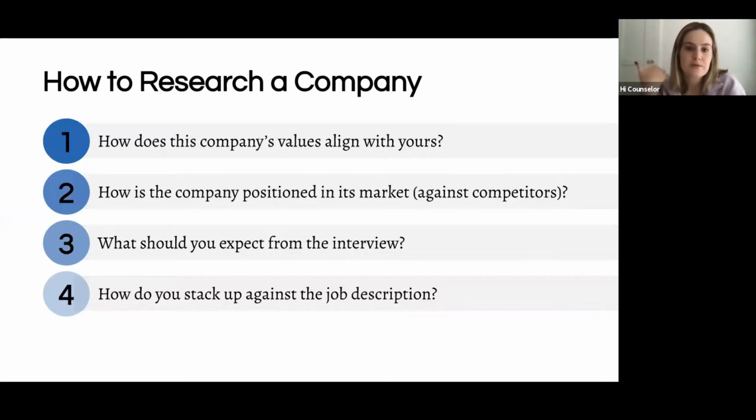You're going to want to see where they're positioned in their market against their competitors. If you're doing consulting, it might not be a big deal, but if you're doing a product, you're definitely going to want to know where the product is sitting in the market.